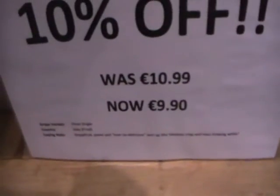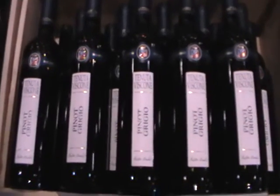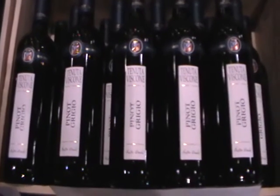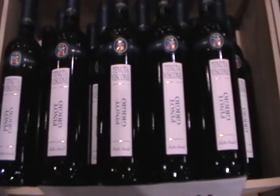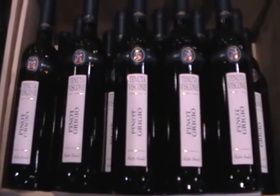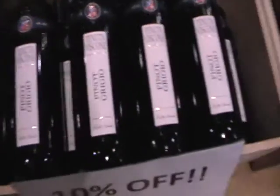And the second one is the Pinot Grigio, down from 10.99 to 9.90. This is gorgeous Pinot Grigio. A lot of Pinot Grigios got bad press because as soon as Pinot Grigio became popular, the market was flooded with wishy-washy mass-produced wines. But thankfully, again, this is a small producer like all our wines, and it's got a lovely sort of grapefruit and almondiness to it. So again, perfect for sitting in front of the TV or with salads or fish, and goes particularly well with a tuna salad. So Pinot Grigio, perfect.